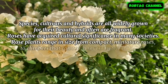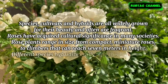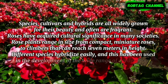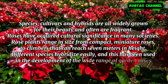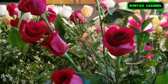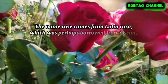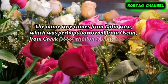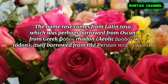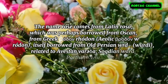Rose plants range in size from compact, miniature roses, to climbers that can reach 7 meters in height. Different species hybridize easily, and this has been used in the development of the wide range of garden roses. The name rose comes from Latin rosa, which was perhaps borrowed from Oscan, from Greek rhodon, Aeolic brodon, itself borrowed from Old Persian wrd, wardi, related to Avestan vareda, Sogdian ward, Parthian war.